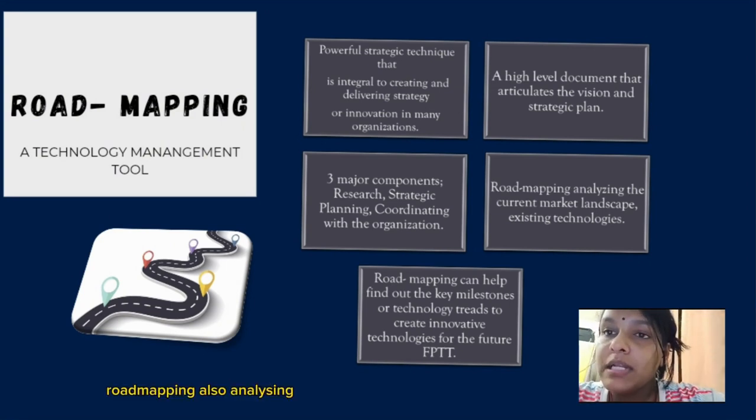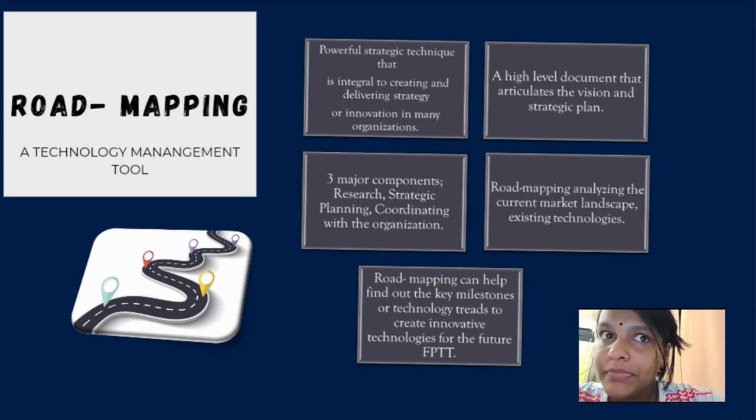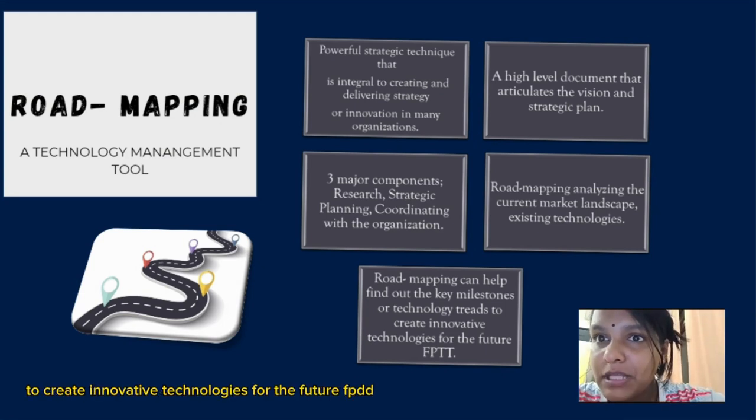Roadmapping also analyses the current market landscape or existing technologies, so we can identify from the roadmapping. Roadmapping can help find out the key milestones or technology trends to create innovative technologies for the future FPTT.